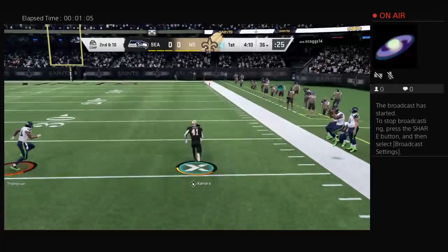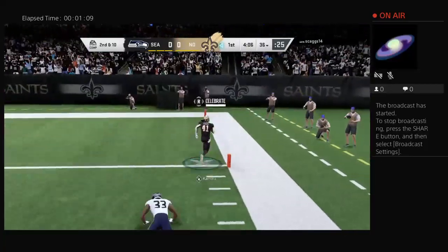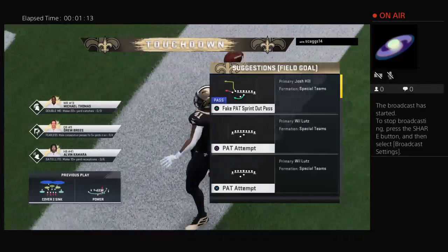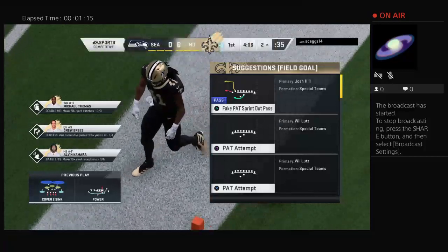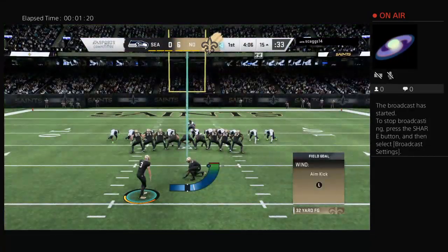He's got the first down and more, past midfield. Past the 20, 10, touchdown, New Orleans. Alvin Kamara, 64 yards. And they are able to strike first here on their opening drive.